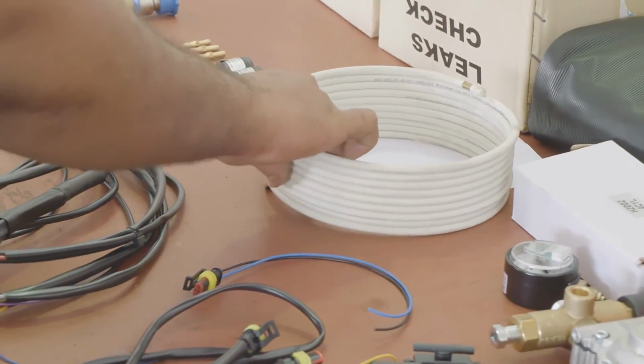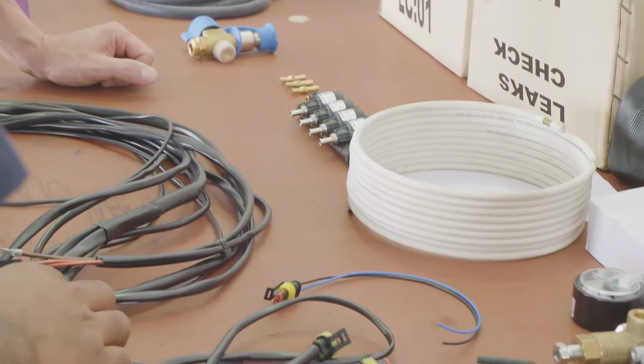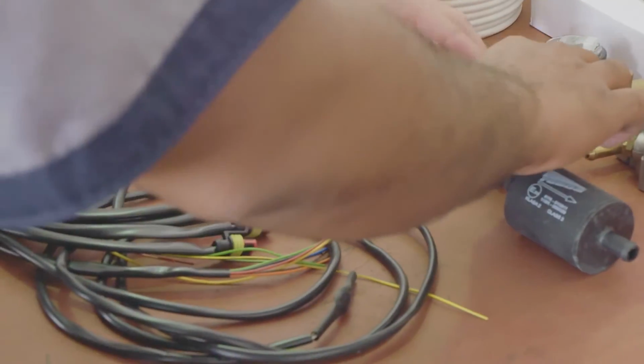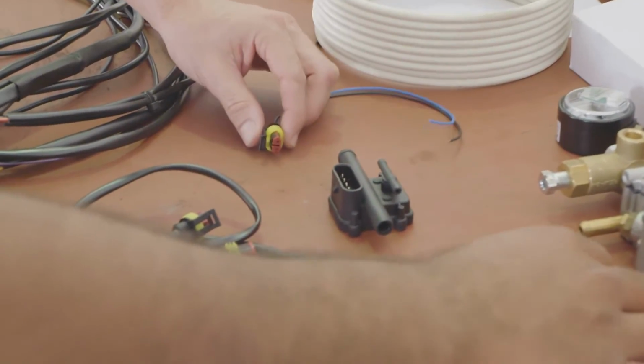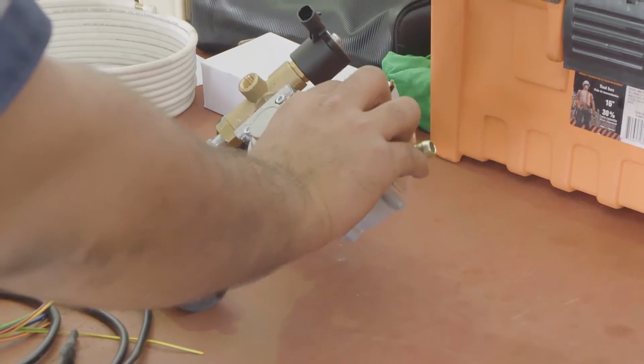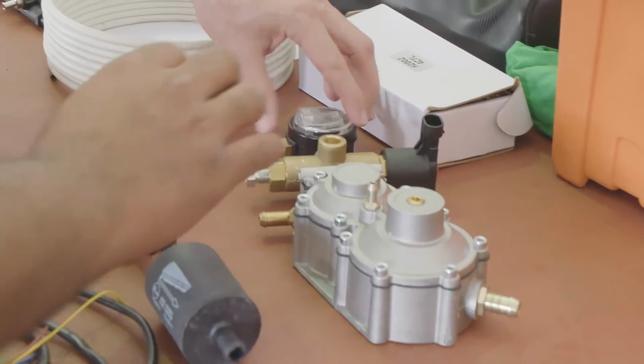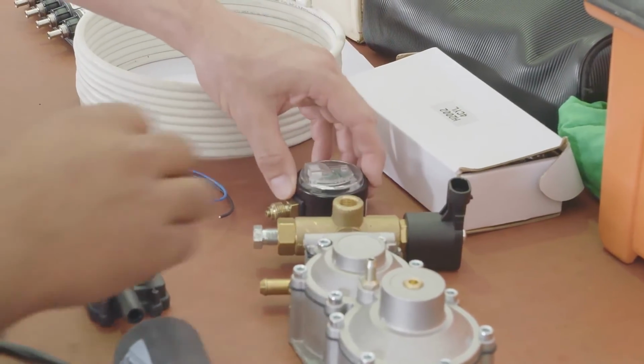The high pressure CNG line. Coming from the tank? Yeah, from the tank to the front of the vehicle. We have the MAP sensor here. We have the fuel filter. We have the regulator, the most important part, the heart of the system. The pressure regulator. And this is the manometer gauge. That just goes right here.